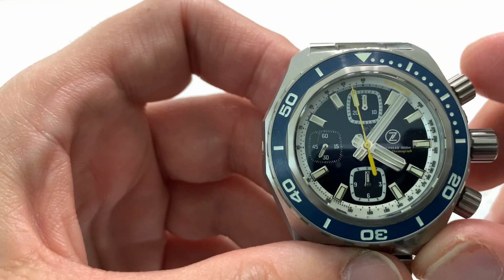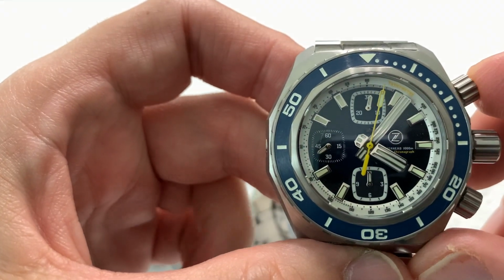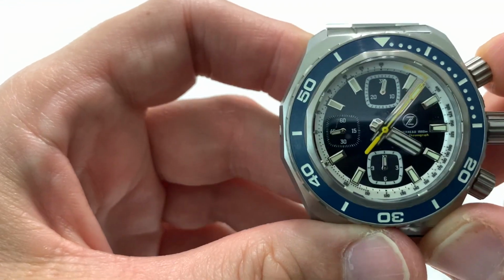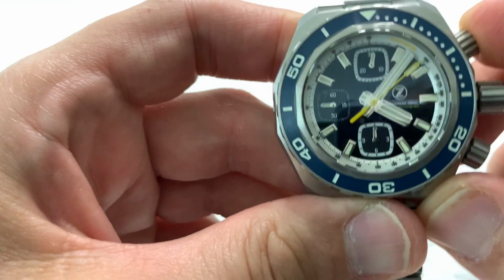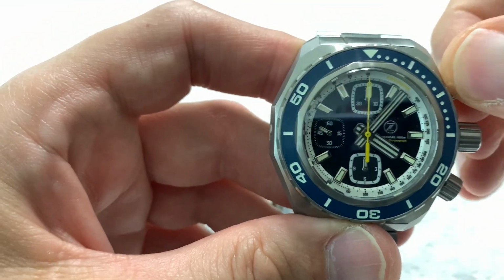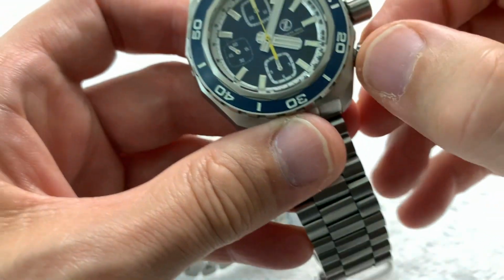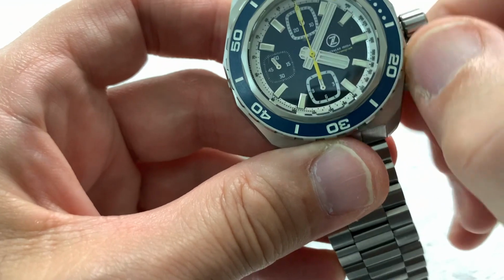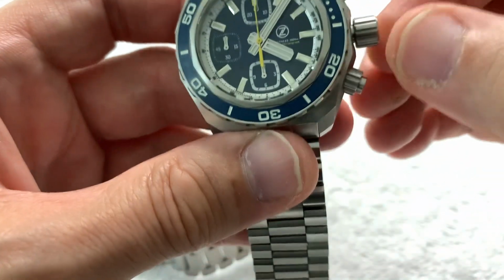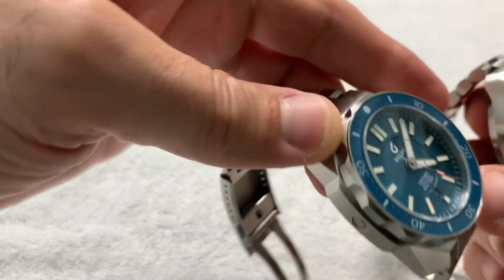And as you get to the 12 o'clock here, you will see the 12 o'clock subdial move, indicating 1 minute. And of course, you can turn it off, and it's a flyback movement, as all Valjoux 7750s are. And then you can screw the pushers back down, and you get your water resistance back. So, both are excellent watches.